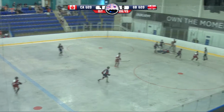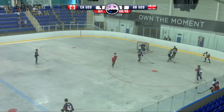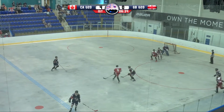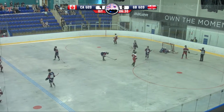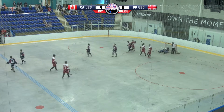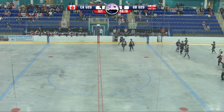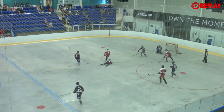It's off the post. Lang was beaten, but came back from the pipe work from Petrozza. And still Power runs around, and then Petrozza's there, left all alone by the side of the Great Britain goal. Brad Power to Christian Petrozza. And that's a nap hand for Team Canada. 5 goals in 8.5 minutes.